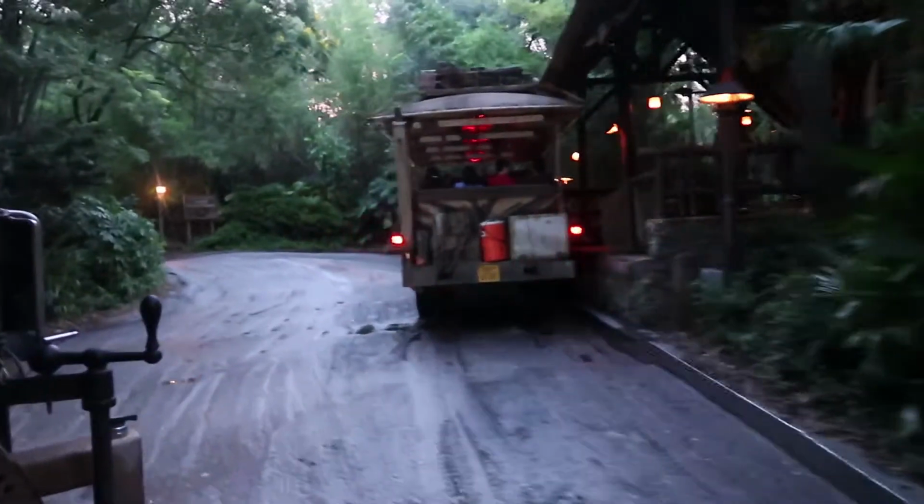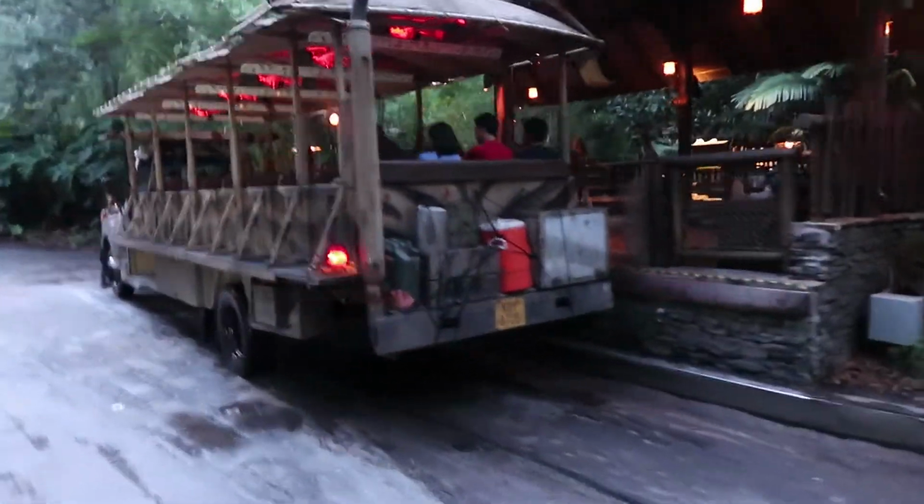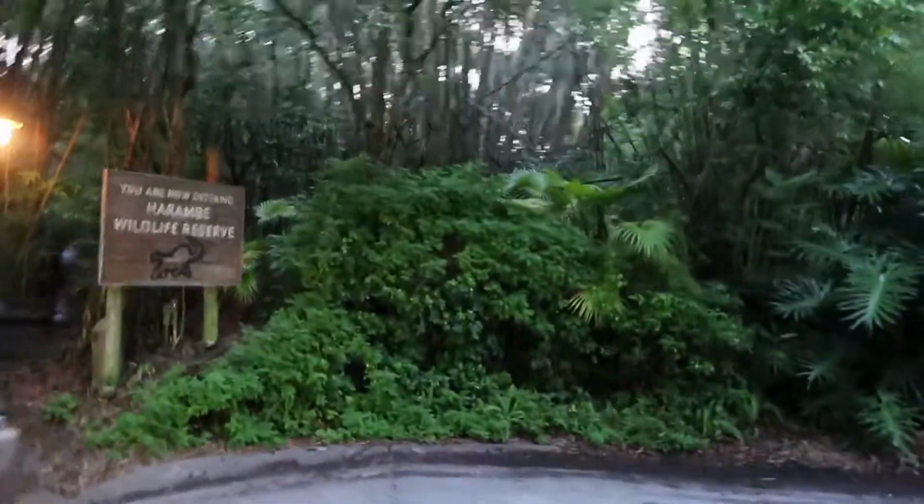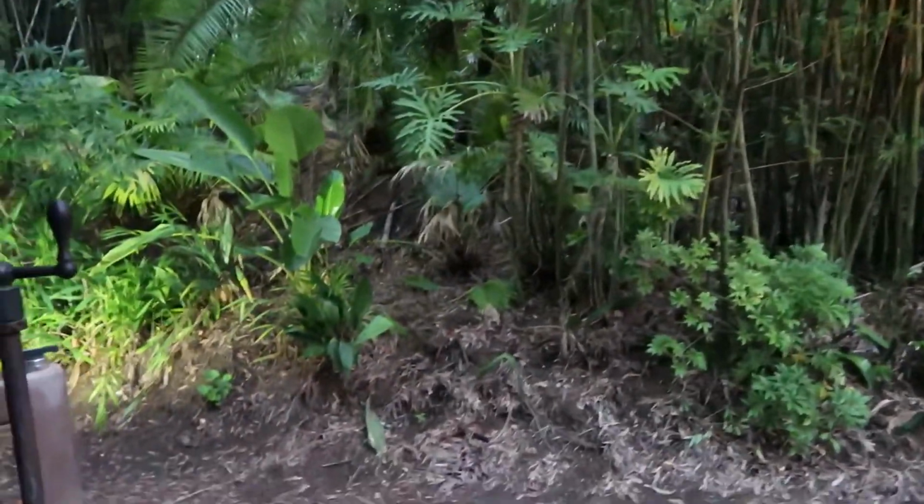Let's go. So, jumbo, everyone, and welcome aboard. Here, guys, this evening on the Harambe Wildlife Reserve. Before we get started, I ask a few very important things. I must have everyone completely seated at all times, keeping your hands, feet and legs inside the truck, and please no standing at any time. Give me a big thumbs up if you heard that.